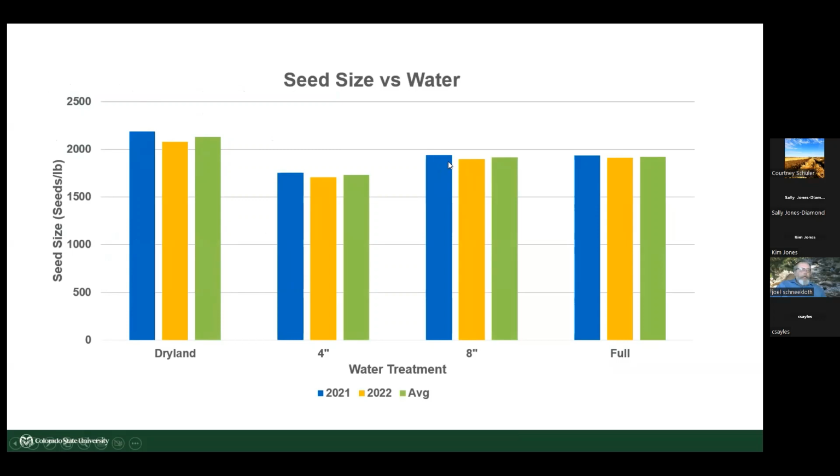So we're getting a bigger seed, it takes fewer seeds to produce a pound of yield. The 4-inch was really interesting. It wasn't quite statistically different, but it was close. We were down closer to about 1,700 seeds per pound. For some reason, we're developing a much bigger seed with a 4-inch allocation as compared to even having more water.